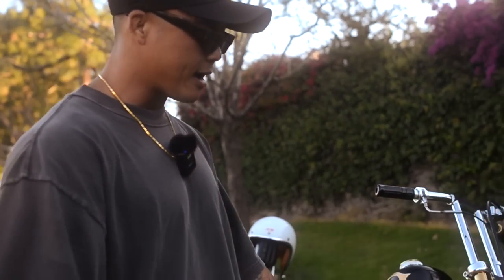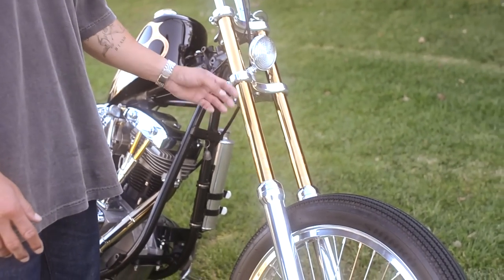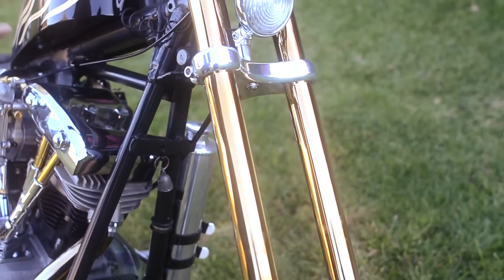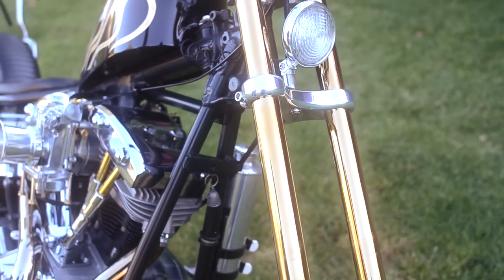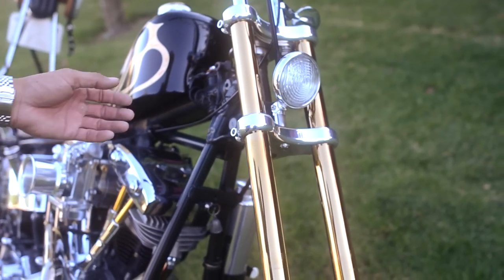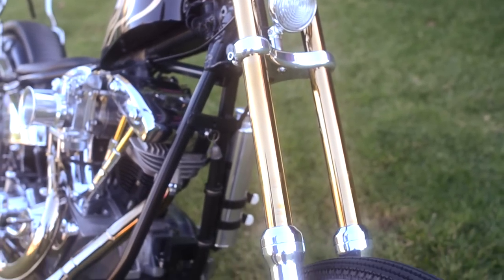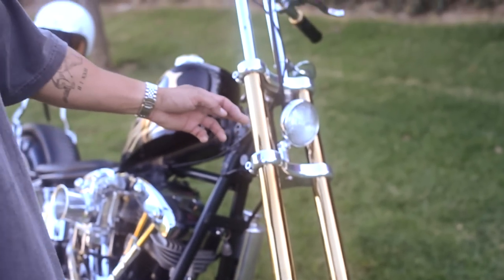But the ones that they have aren't this shiny finish. It's more of a matte gold, like a machine gold. And I was like, that's not gonna go with the color scheme that I'm going with. I wanted it to be like chrome. Then I found this company, and I think they're in Oceanside. I ordered these the week before Born Free, and they overnighted it to me, so I got them the next day.